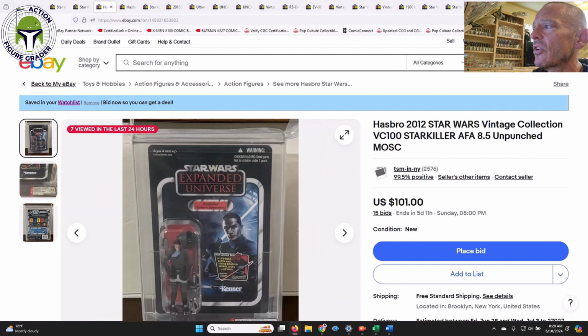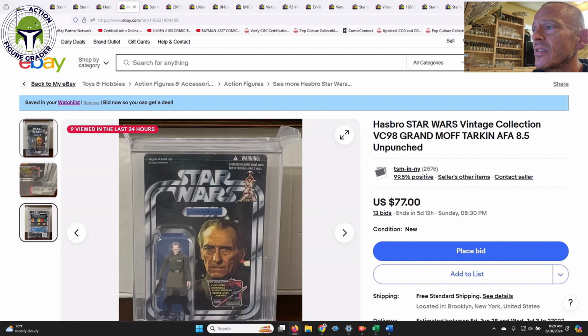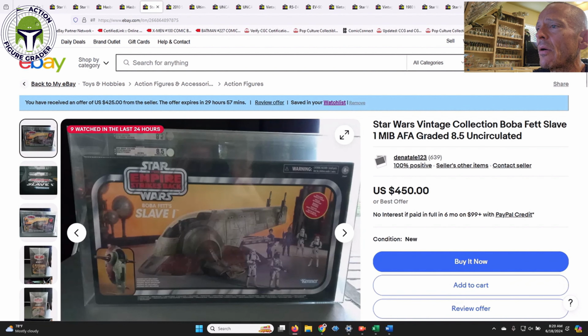Eastern. This seller has a couple of fairly nice TVC 1.0. This is an AFA 8.5 original issue Star Killer unpunched US card. This one's at $101 right now. This ends Sunday at 9 p.m. Eastern time. And then the same seller also has a VC98 Grand Moff Tarkin with the Maul offer sticker, again unpunched. That one's at $77 and ends Sunday at 9:30 Eastern time. So if you're looking for some high grade TVC, there you go.